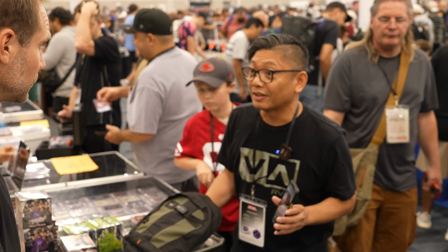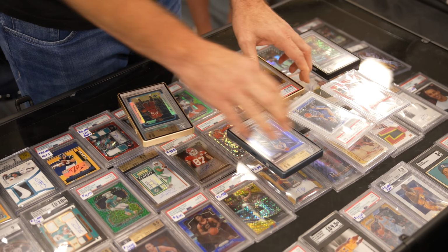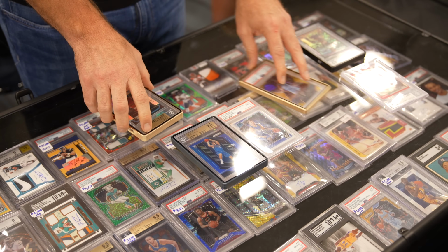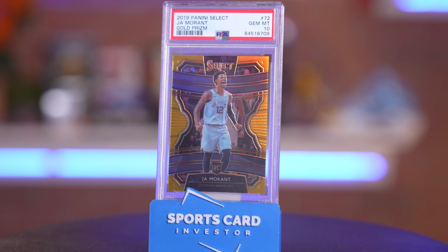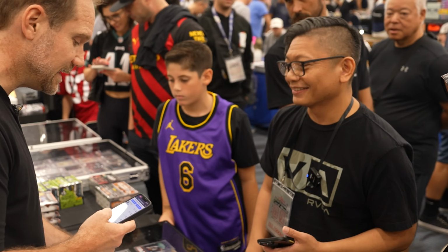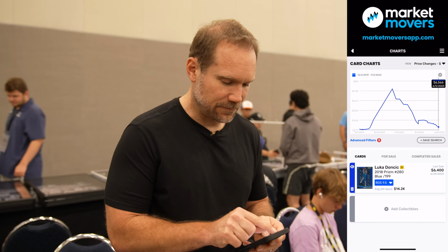I'm open to trades. Just want to take a look and see what you got. The 3 that I'm most interested in are the two Luka cards and the Ja Morant. Those are the 3 that I would say I'm most interested in. If you want to check the value on this one and that one. Yeah, Luka's market has been crazy down over the last couple of years. The last sale I see on that one was $6,400.